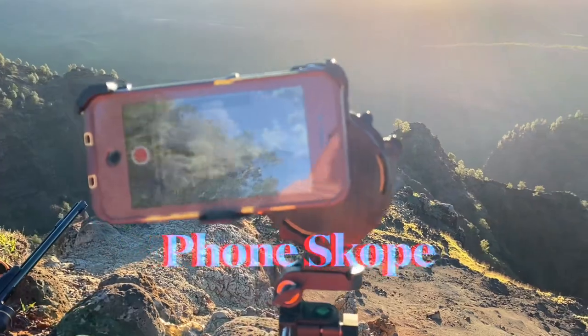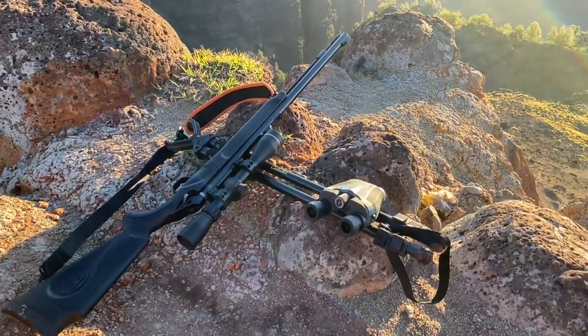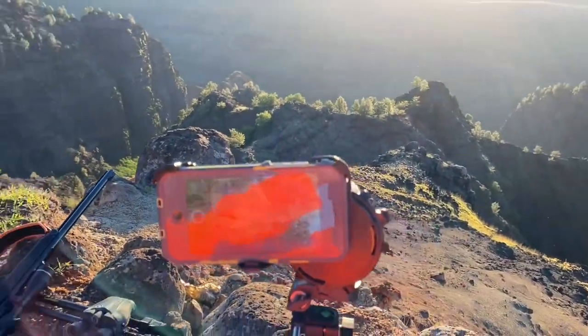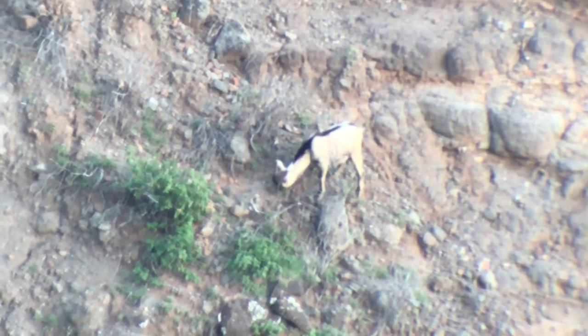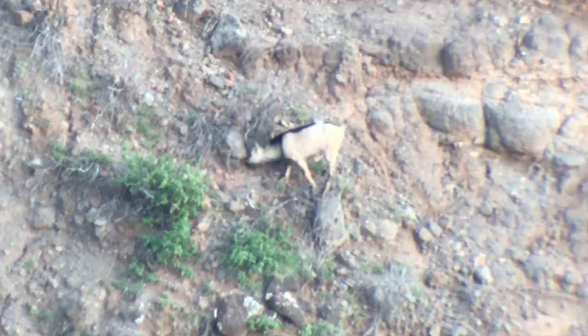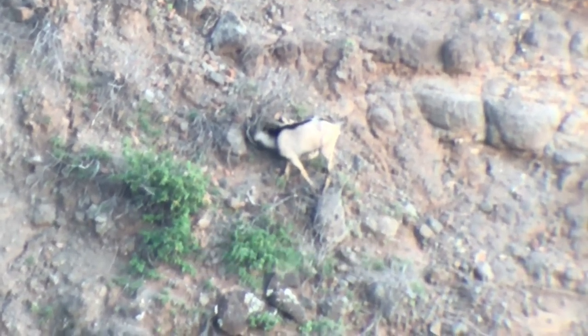On a ridge right there, and then I use my phone scope. It's just like a $40 Pursuit spotting scope, and my old iPhone 7. And the footage comes out nice. And I just kind of glass. I can glass like 180 degrees. Pretty good glassing area. So I kind of just watch them. Sometimes they just pop out of nowhere.